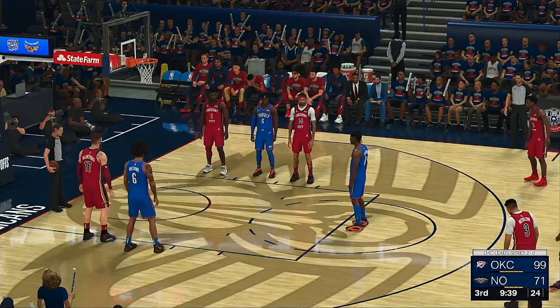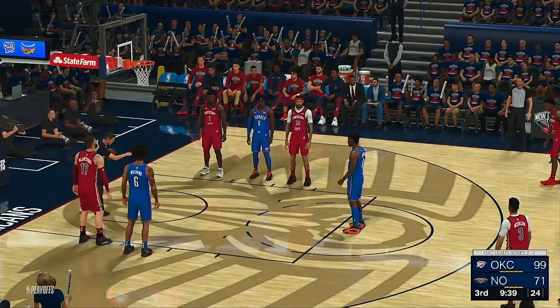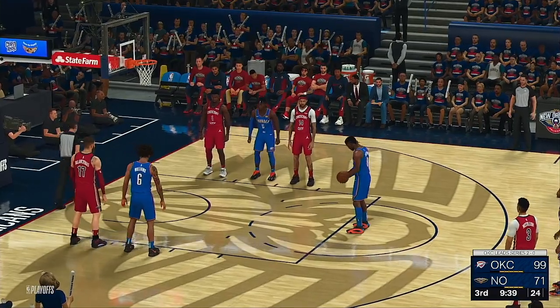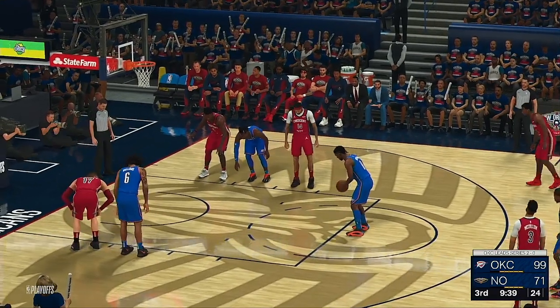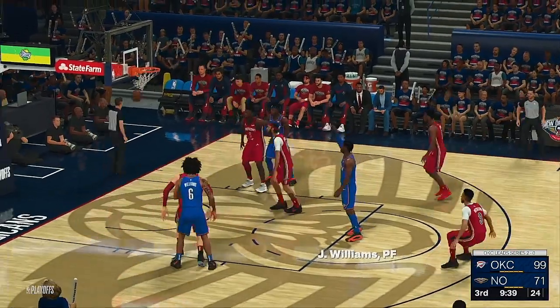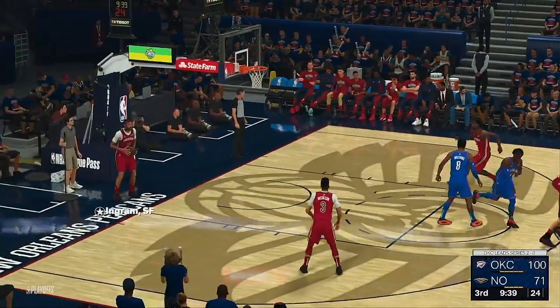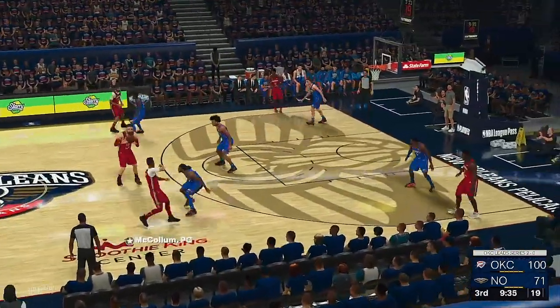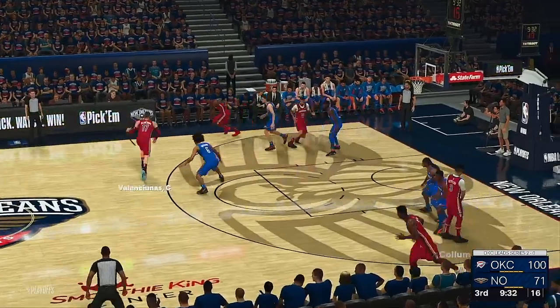Catching up on the changes for Oklahoma City. Williams comes in for Chet Holmgren. And Wallace subbed in for Gilgeous-Alexander. And that one falls for Williams. Not quite 2.5 minutes played here in the second half. Cullen passes to Valanciunas.